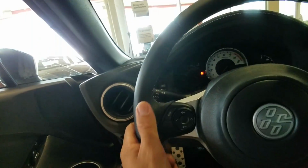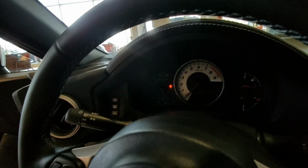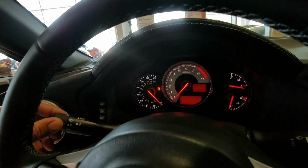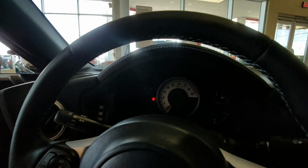Oh, like I said earlier, the headlights are automatic like you would find on a monogram or a limited BRZ, but this one comes standard with the auto headlights. So that is something cool, and it's one of the cool factors that comes with it.